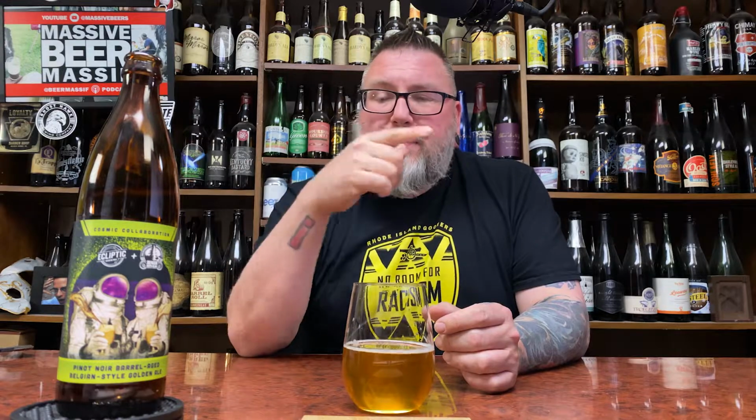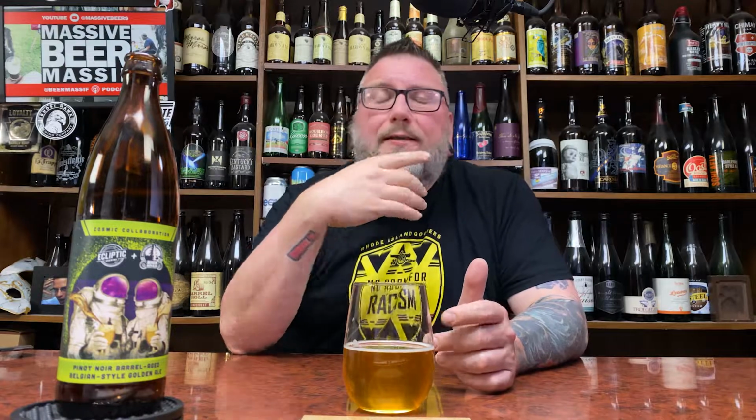Let's talk about it. This is one of the better Belgian golden ales I've had. It would almost default to the top, because I don't remember an excellent Belgian golden ale. Some of the classics, sure, but it's that good of a beer. It's one of the better barrel-aged beers. There it kind of falls out of Mount Rushmore status, but it's still worthy of being in the conversation.